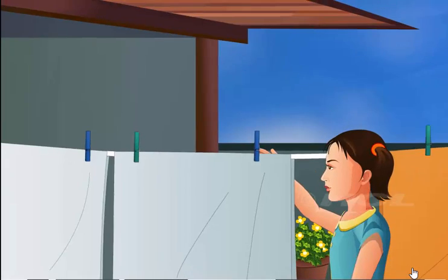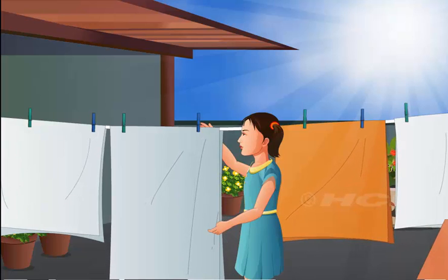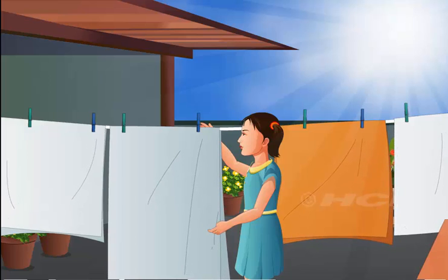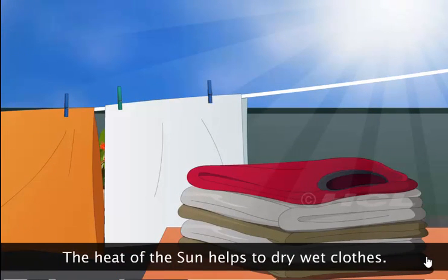Annie also helps around the house. She is helping her mother to hang up the wet clothes outside. How do the clothes get dry? The heat from the sun helps to dry the wet clothes quickly.